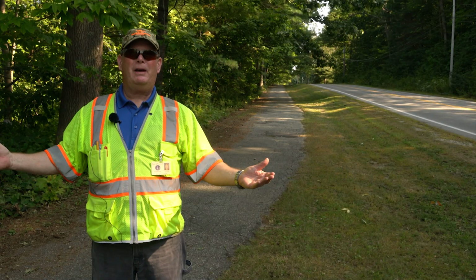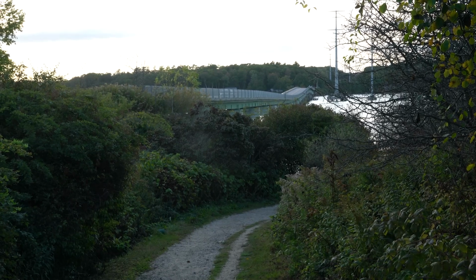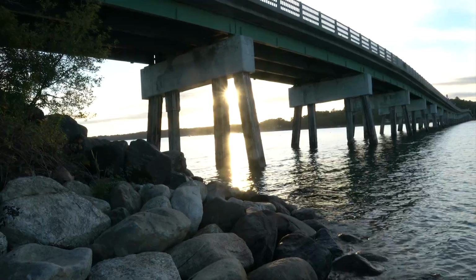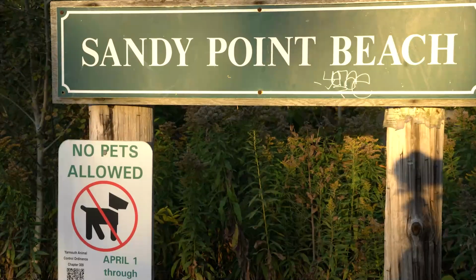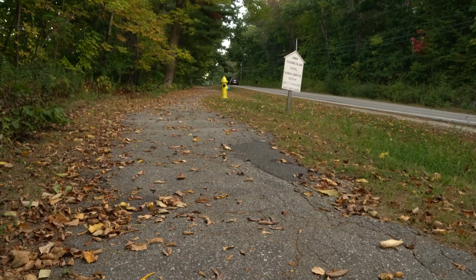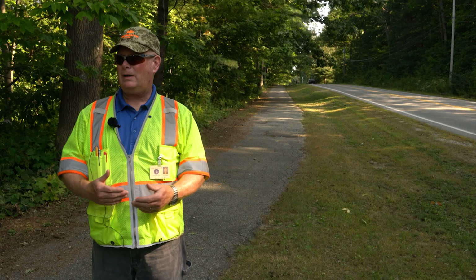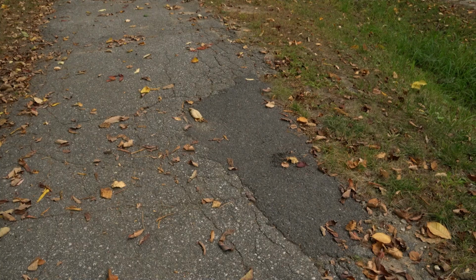Welcome back. We are here on Cousins Island, right adjacent to Sandy Point Beach. We're standing on the northerly end of the Cousins Island Safety Way that goes all the way from Sandy Point Beach and the bridge down to the terminus of the walkway at Wharf Road. As you can see, this particular infrastructure is quite old.